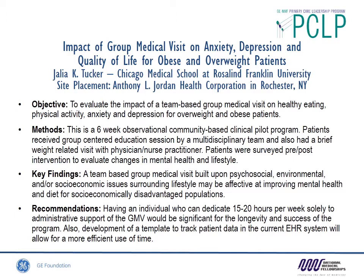The idea is that by providing a group medical visit environment, it will provide a different sense of support for patients, and that for patients who have chronic diseases such as obesity, it's a better way to treat their disease because it allows for more time geared towards this one specific aspect, but it uses a holistic approach, meaning psychosocial and socioeconomic aspects to treat their health.